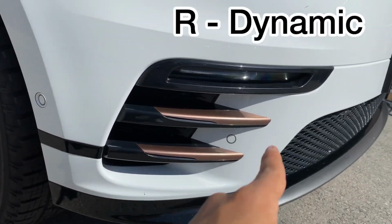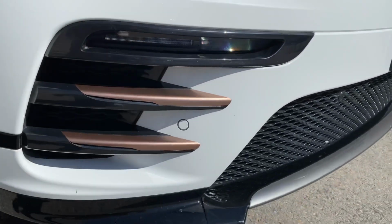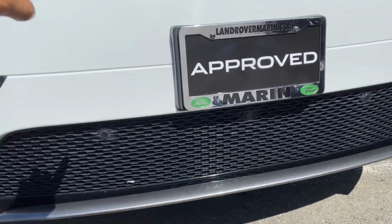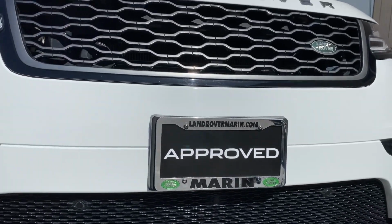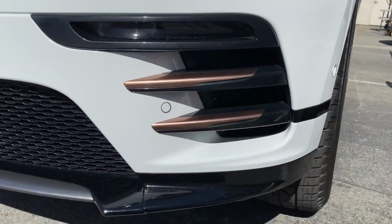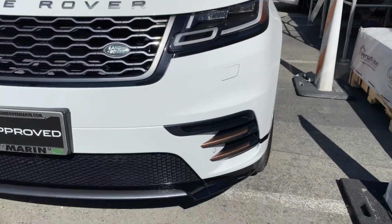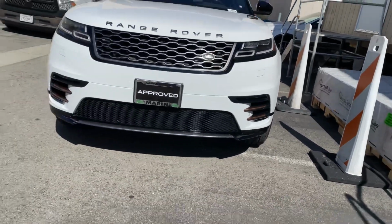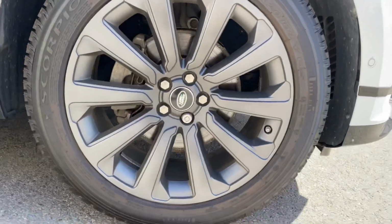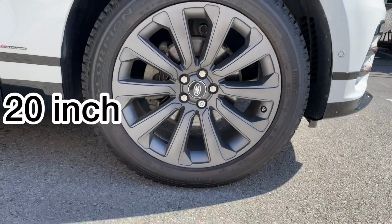And this is the dynamic, the R-Dynamic package. So you have a little bit of rose gold touches in the splitters and a blacked out grille. Also looks very sporty. And you do have a little bit of rose gold touch all over the car basically. And you do have fog lights as well. And in the front you do have the Matrix LED package. It looks wonderful in the front, and also with this package you have the 20-inch alloy wheels.